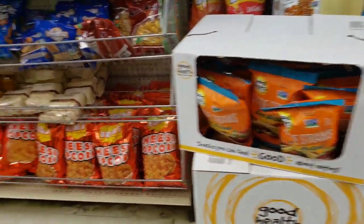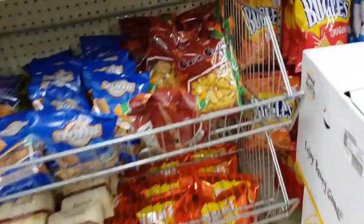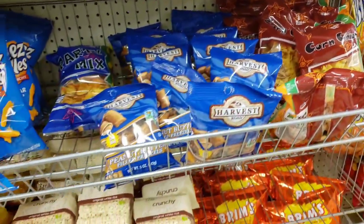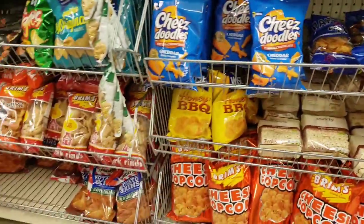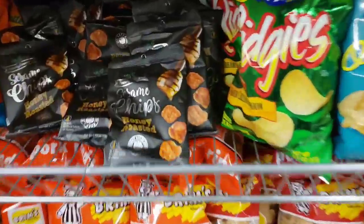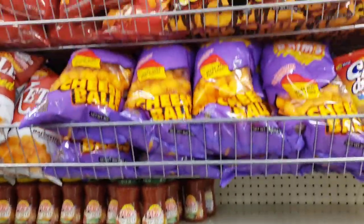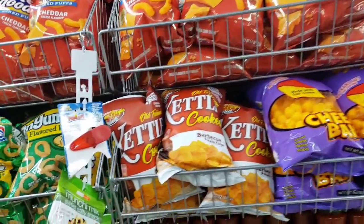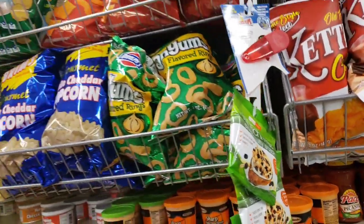So, I think I'm a little snack hungry today. I'm gonna have a little snack on the drive home. Okay, corn chips. Let's see. These always look so good. They went quick in the other store. So fast. I went in one day, 2 days later, they were gone. Lots of chips. Some healthy munchy snacks.